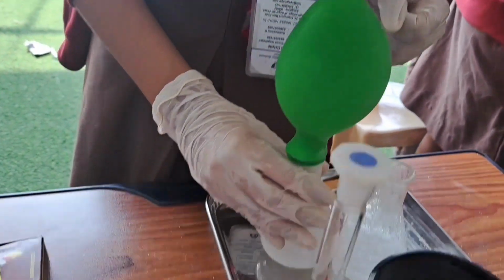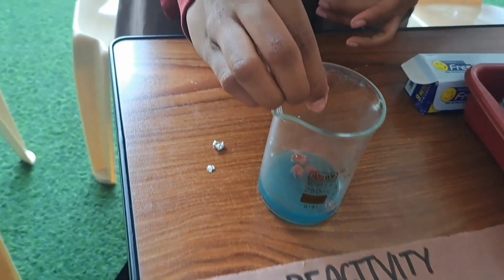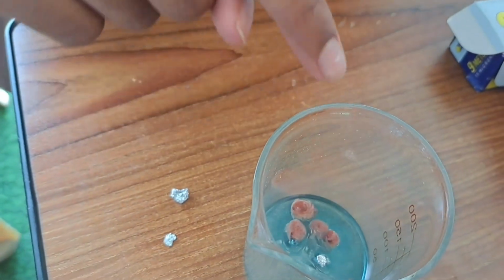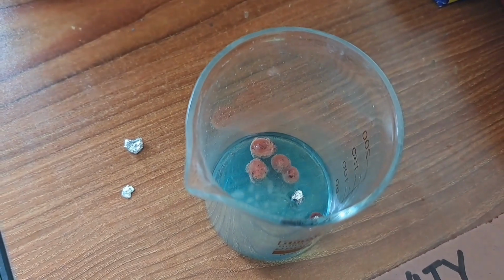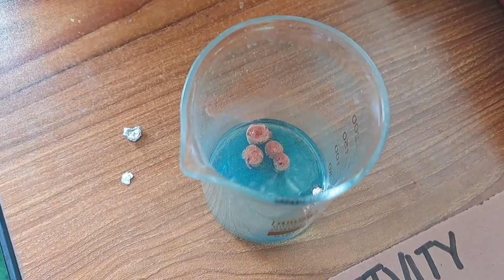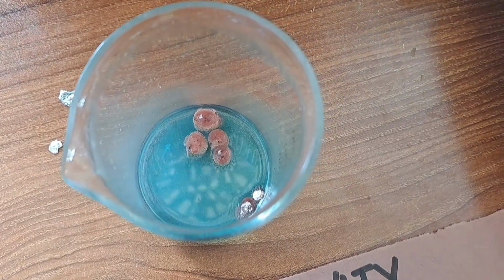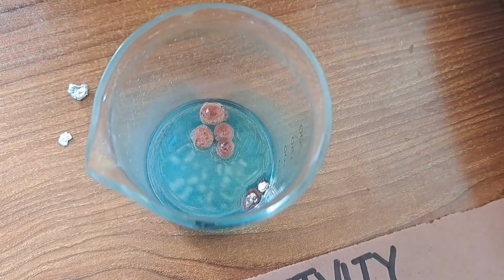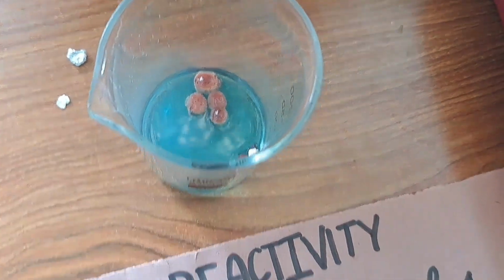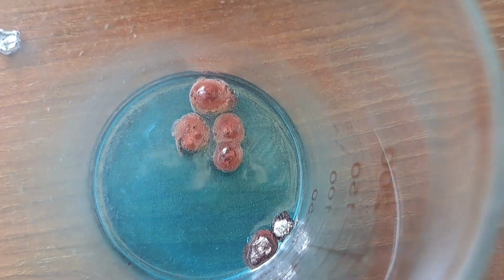Endothermic reaction. Thank you. And they have put aluminium foil into this. So when you add aluminium foil, it slowly turns into copper, because in the reactivity series, aluminium is above copper. So aluminium can displace copper because higher elements can displace lower elements, but lower elements cannot displace higher elements. Reactivity series is a series arranged from highest to lowest, and potassium is the highest, so it's first, and platinum is the least.